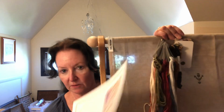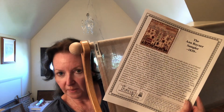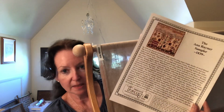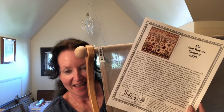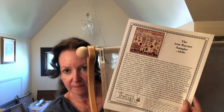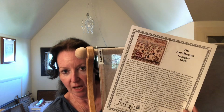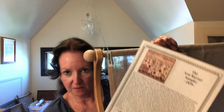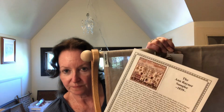The interesting thing about the Threads Through Time is that she's a local Chicago woman that I actually had the privilege to communicate with and meet back in the 80s, when I was newly married and had just given up my law career to start raising our children full time. And I really honor her. She has done so much history on samplers here in the state of Illinois and the Chicago area, even, I believe, one or two from the Chicago Art Institute.